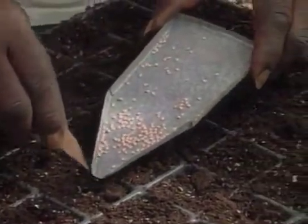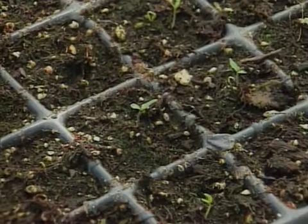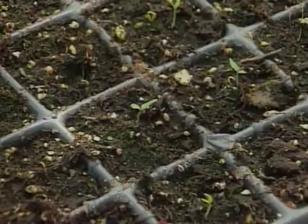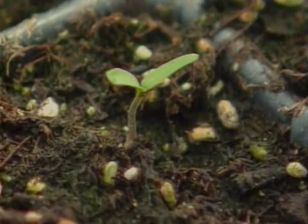The seeds are covered up, and then after they germinate, we pull out the weakest seeds and leave just the one strongest plant in each cavity. 2 months from now, we'll take them out to the field, and that's this year's pepper crop.